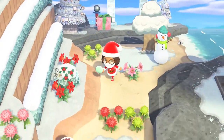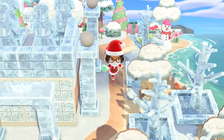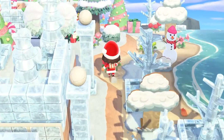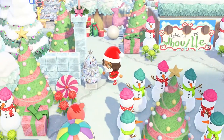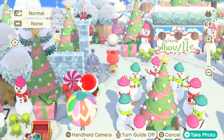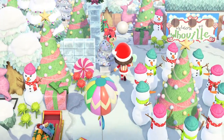And I'm very excited to start decorating interiors, especially for Christmas. So yeah, hopefully I make some videos decorating my house, because I really, really want to decorate for Christmas. I love this area. And, oh, the umbrellas are supposed to be the mints, peppermints.